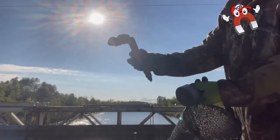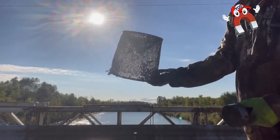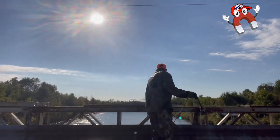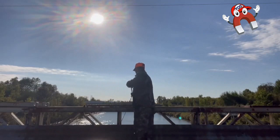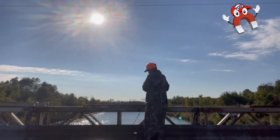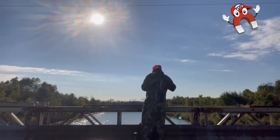Some kind of piece of metal. If I can get the other part of the metal bucket, it'd still be good. I think I'm gonna have to come here with my boat. Seems to be some stuff.